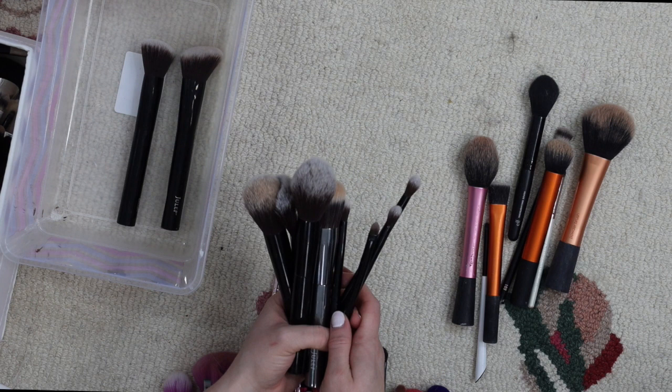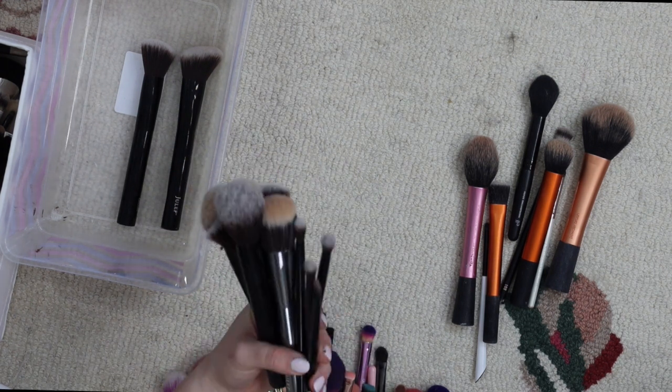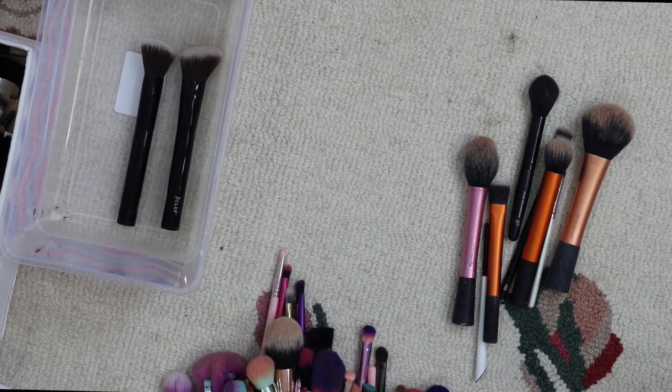Let's count how many times I say blushes instead of brushes. I think these ones, I'm going to clean them up and try to sell them online because they were pretty expensive, and I can generally pass them off as a set. So I'll post those on my Poshmark.